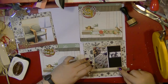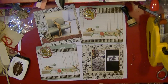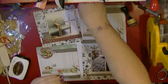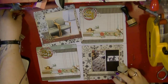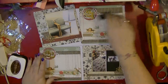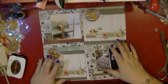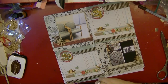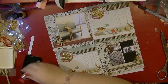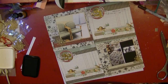But I wanted to record it because I have recorded my other hospital visits and things in my scrapbook album. I'm not averse to scrapping the bad things in life. So I wanted to include that because even though it wasn't Christmassy, it needed to be documented. So I've just used a large photo of the waiting room there.